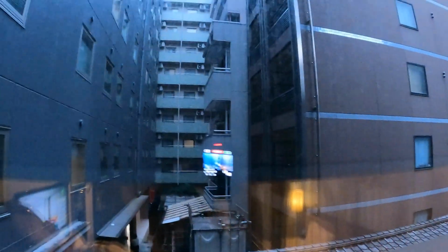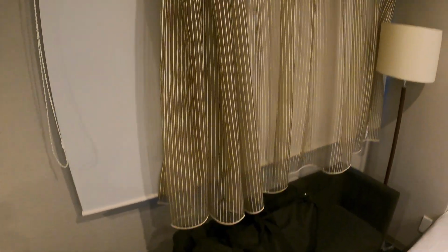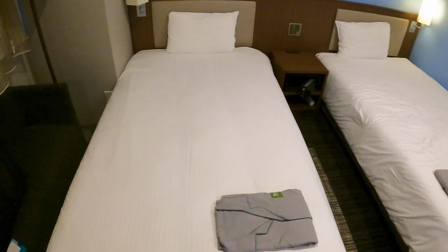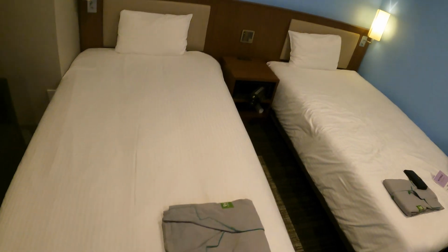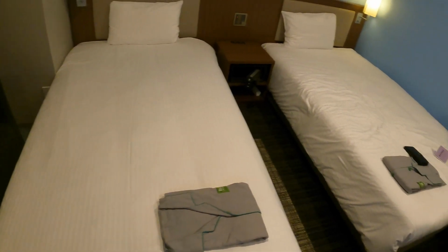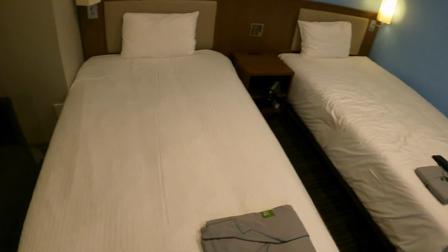Look at it. Looking into the courtyard, it seems. Not the most amazing view, but if you're staying in this hotel, you're probably staying here because you're exploring Kyoto and not because you want to spend your entire time in this room. But it's definitely comfortable enough, and yeah, you can be Japanese and have separate beds despite being married.